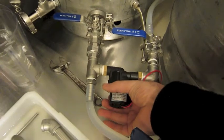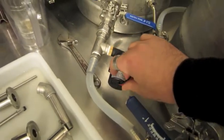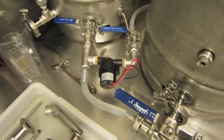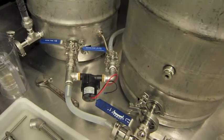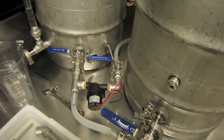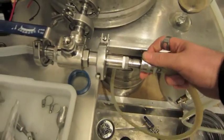And I'll get a little casing to go over that so that any splashes don't go in those little holes. So I don't want the pump to blow up. But yeah, it seems to be an effective little system. It doesn't leak anywhere. Made a couple of other little changes. I put some quick releases on.